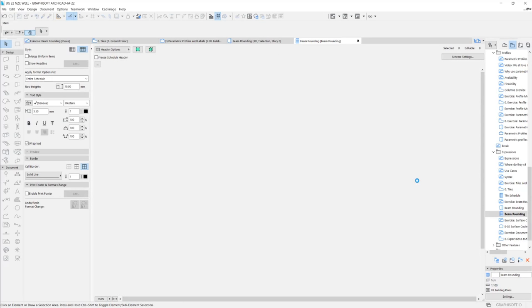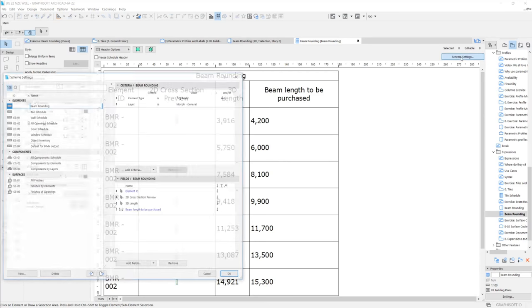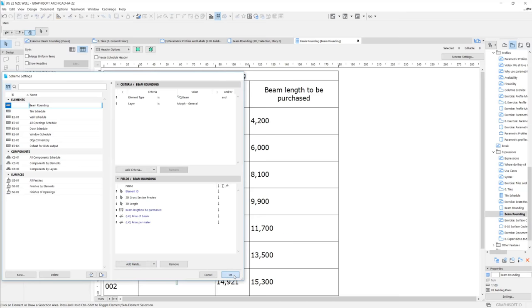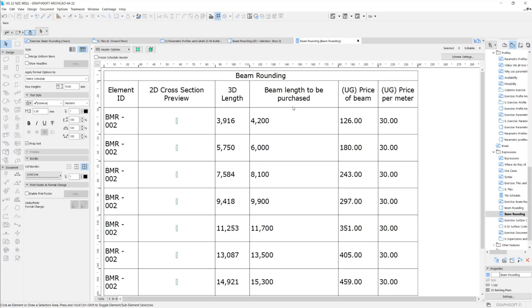Great. So we have just created two new properties, and now we have to add them as a field into our schedule. So in this schedule, let's go to scheme settings here. Let's go to add fields here, and let's type just UG to quickly find the two properties that we created. Select both of them and click add. And now click OK. Let's wait for it. And now we should be seeing the price per meter and the price of our beams. And here we have it.